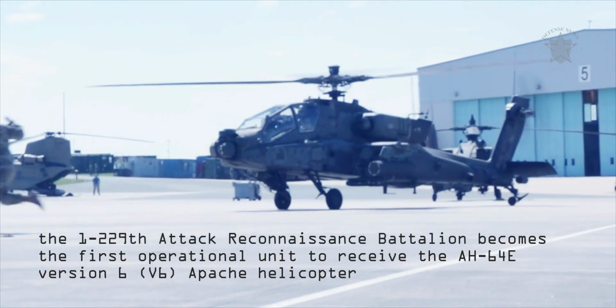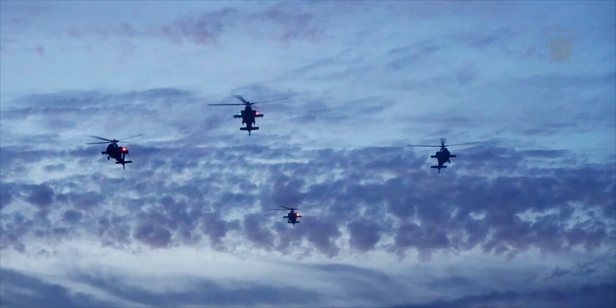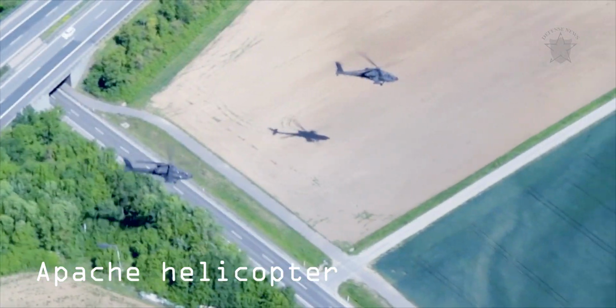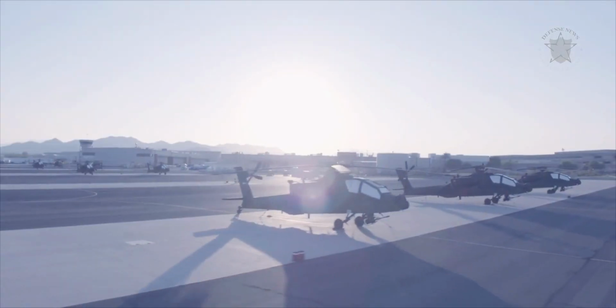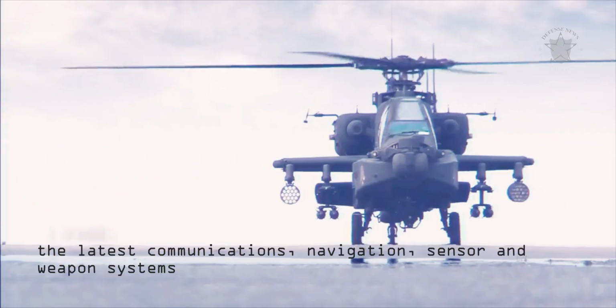According to a recent service news release, the 1-229 Attack Reconnaissance Battalion becomes the first operational unit to receive the AH-64E version 6, or V-6 Apache helicopter. The V-6 is equipped with an open systems design including the latest communications, navigation, sensor, and weapon systems.